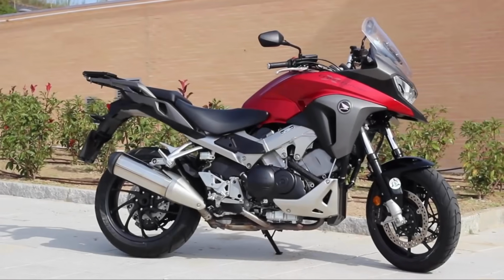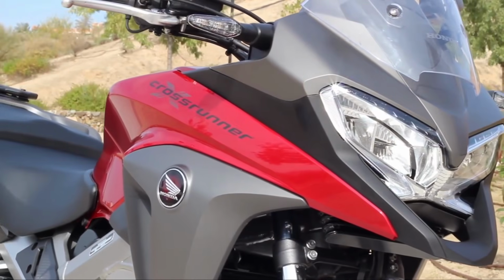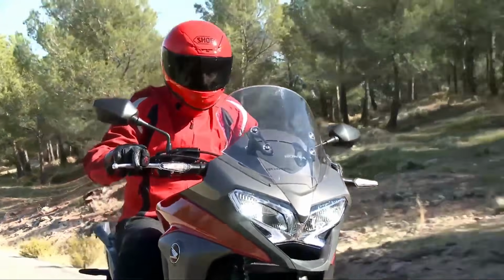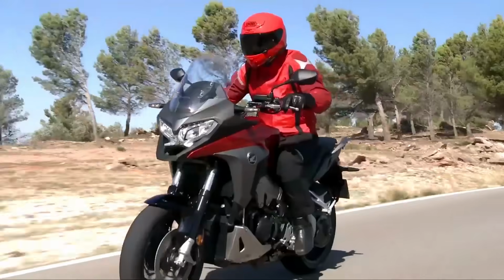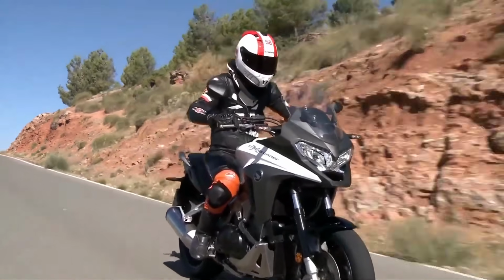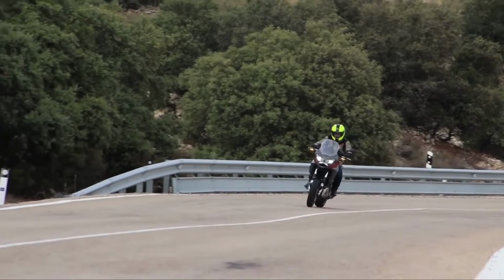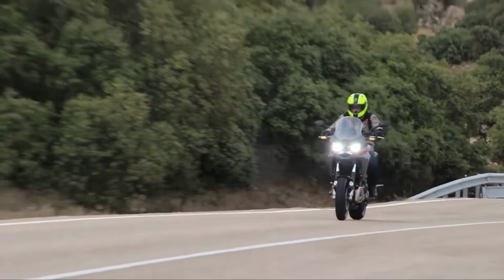miles. The Crossrunner's upright ergonomics and longer suspension travel make it comfortable for long stretches of riding, especially on imperfect roads. It handles poor pavement confidently, remains stable when loaded, and avoids the top-heavy feel some taller bikes struggle with. It's not a pure tourer by design, but in real-world use, that versatility is exactly what makes it work.